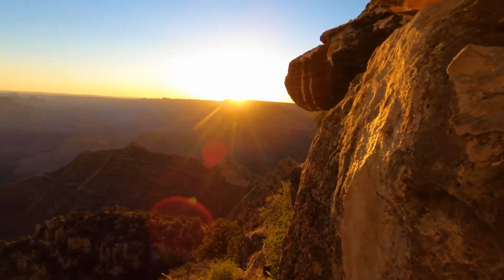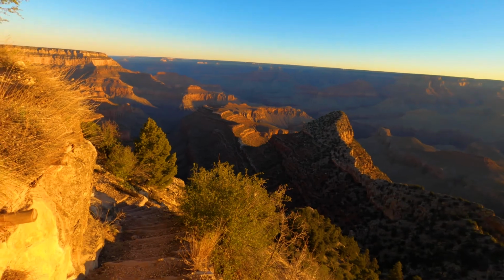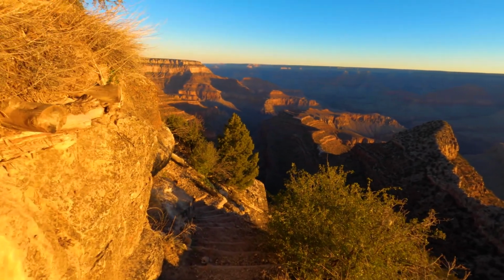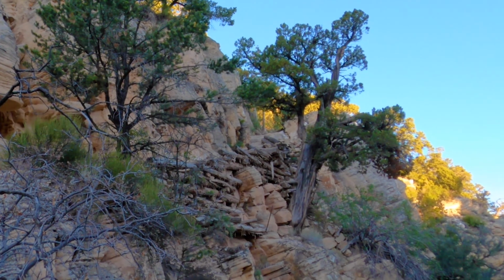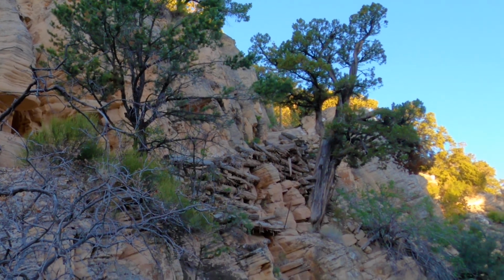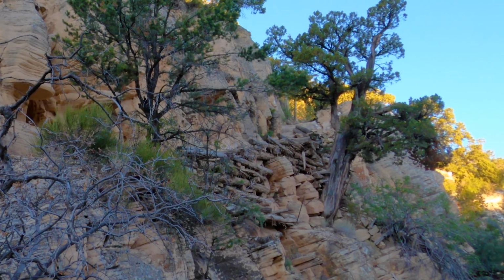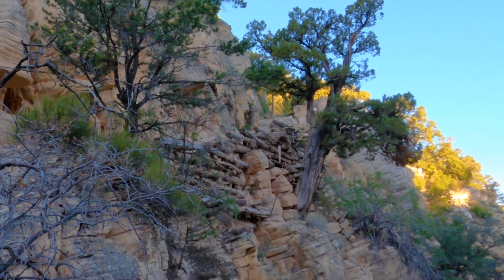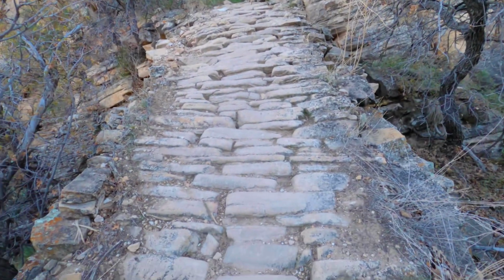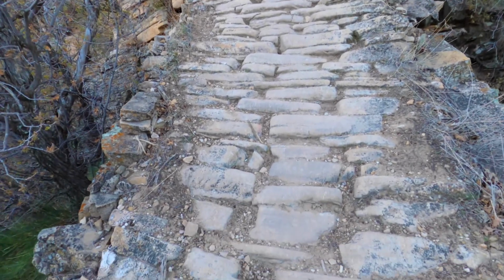Man, this thing's steep. Holy crap. Okay, there's a good example of how the trail is built using the logs crisscross to support it. I don't know what kind of wood that is. Pinyon, maybe? I don't know. And then this is an example of the riprap that goes all the way down this trail. So basically the vertical stone.